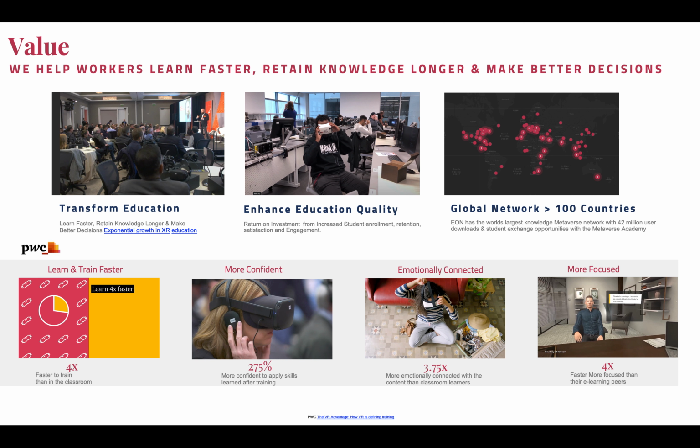In terms of the value that we see with this technology, we and industry experts have studied this. This is a study done independent of Eon by PwC that found that learners that train in VR versus traditional classroom learning were able to train 4 times faster. They were 275% more confident, 3.75 times more emotionally connected, and 4 times more focused.